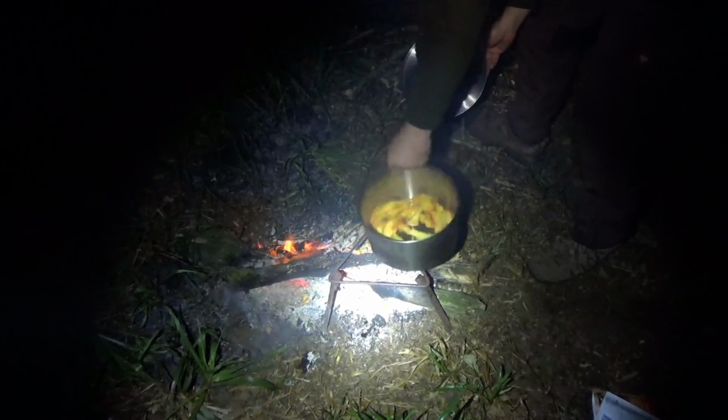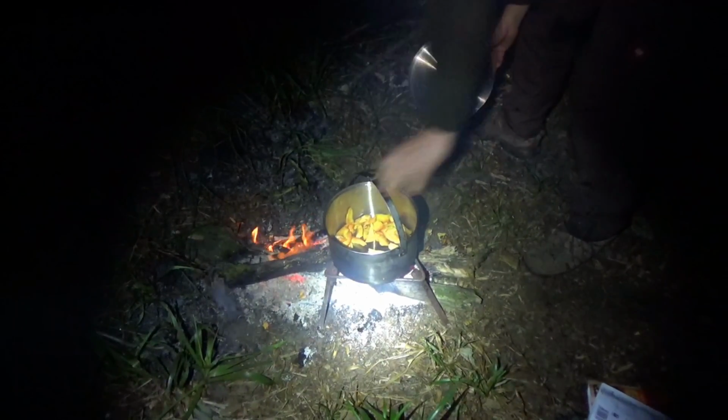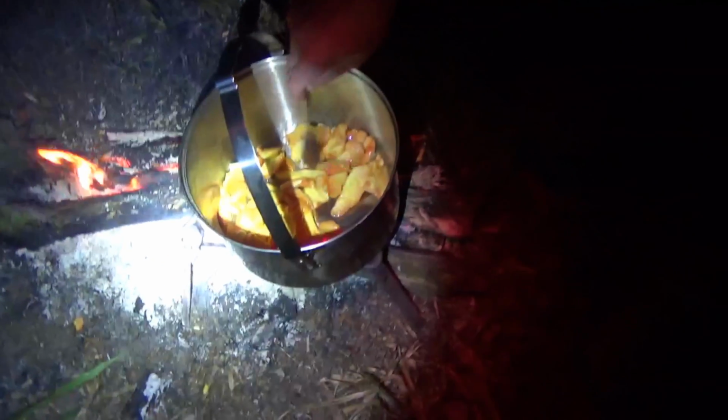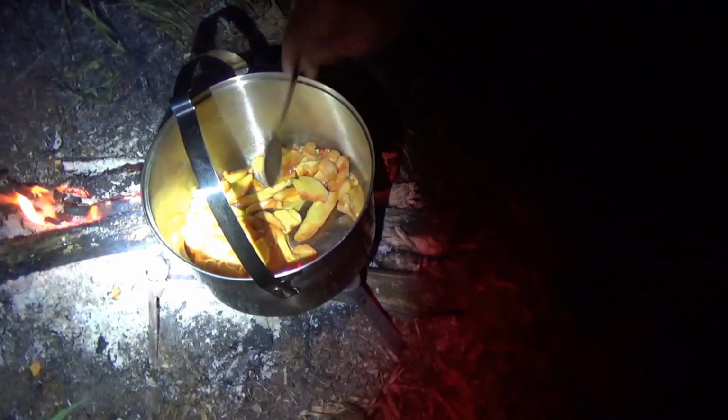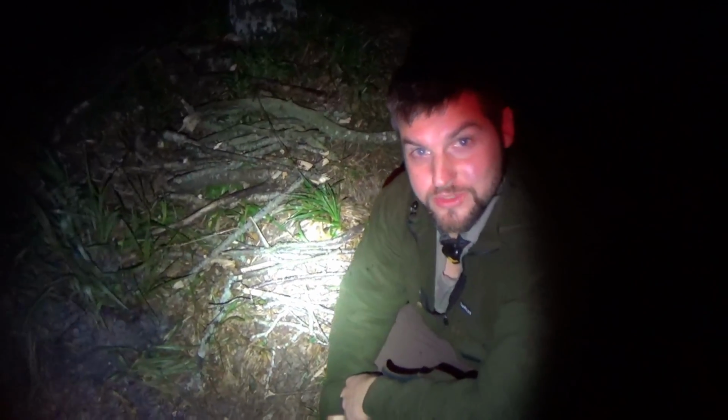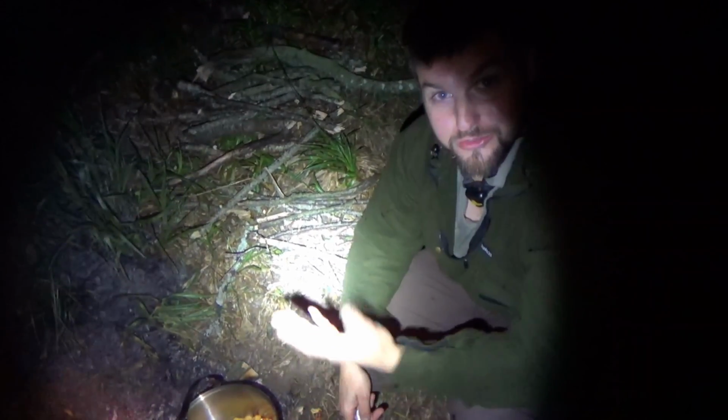Slosh it about, get it all nice and oily. Get it up to temperature. So that's really good, looking good, and it's starting to smell good as well. Just going to keep stirring it, make sure it doesn't stick. And I have to say, this is a really meaty fungus. One thing I should say that's probably quite poignant to a lot of you wild food enthusiasts out there is it's a great meat substitute for vegans and vegetarians.